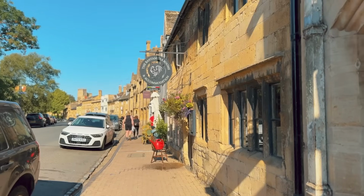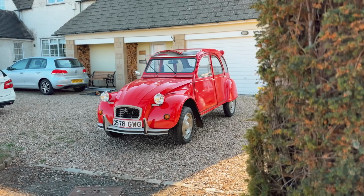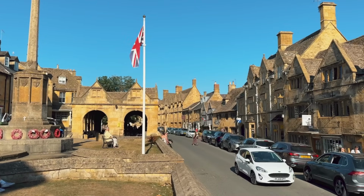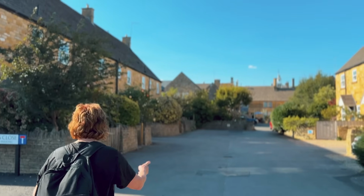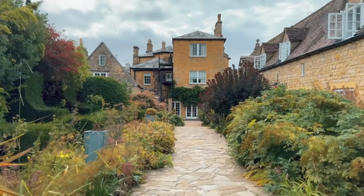When we finally stepped into Chipping Campden, our jaws pretty much hit the cobbled streets. This place is one of the true gems of the Cotswolds. Honey-coloured limestone houses lining a medieval high street, topped with sloping rooftops and centuries of stories hidden in every stone. And then we saw our hotel. I was so darn excited.